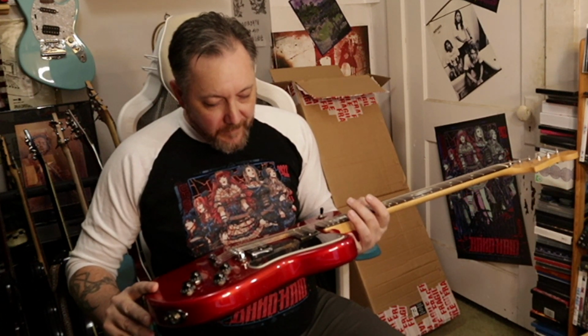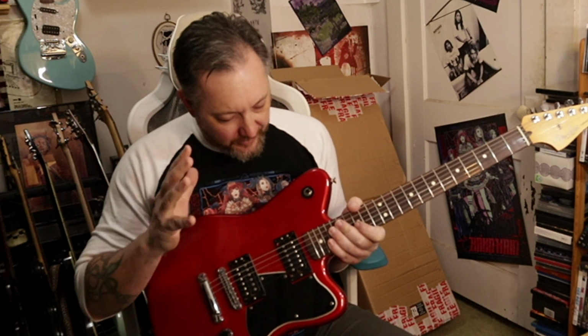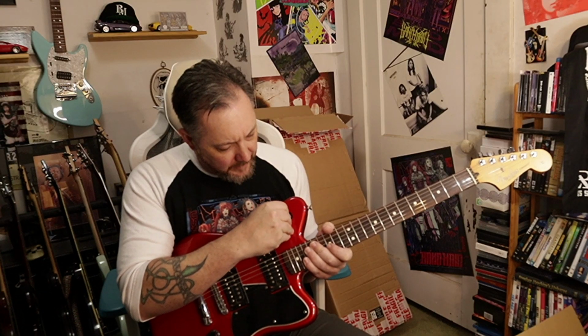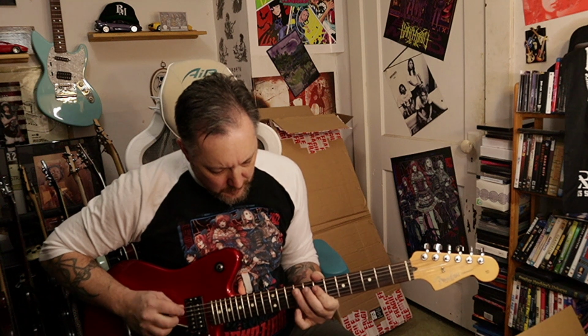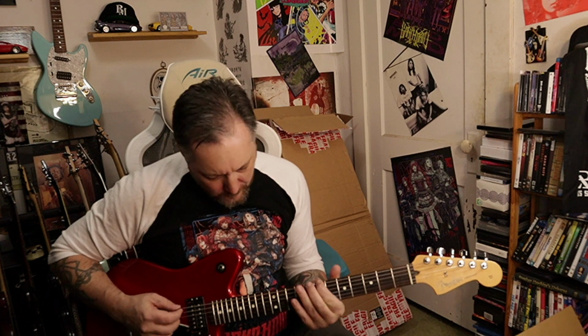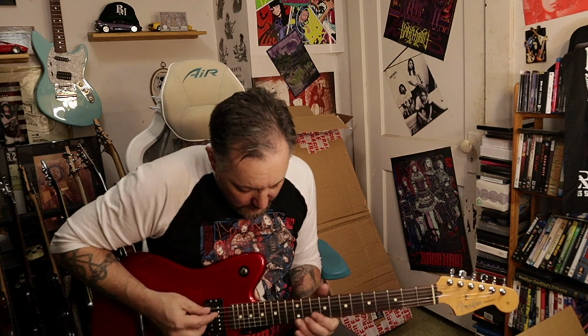Here's the thing about why I would get a Fender guitar that is spec'd out like a Gibson. It's got two humbuckers, two tone and two volume controls like a Gibson. Toggle. I think the toggle's messed up. Plug this in and we'll sort that out. Strings look nice and straight to the neck. It plays pretty well.